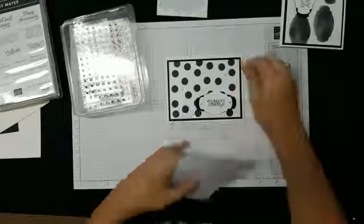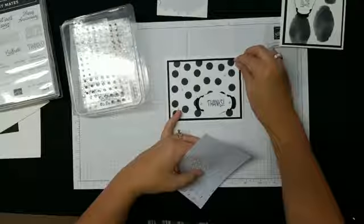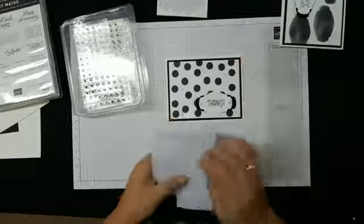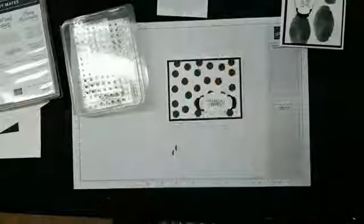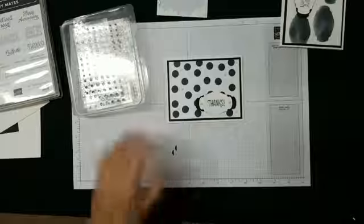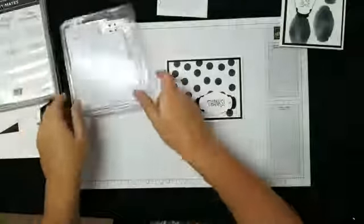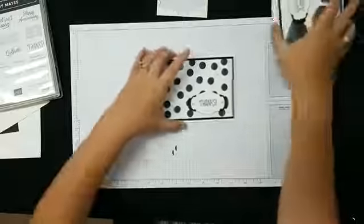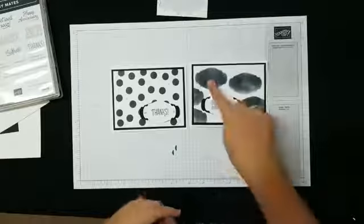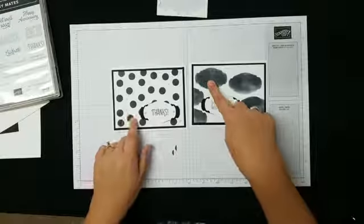Okay, so we're gonna put one more up here and one more across, and then my card is finished. Yay! I have to stamp the back, but it's pretty much finished. The front is finished. So we went from the label to the polka dot.